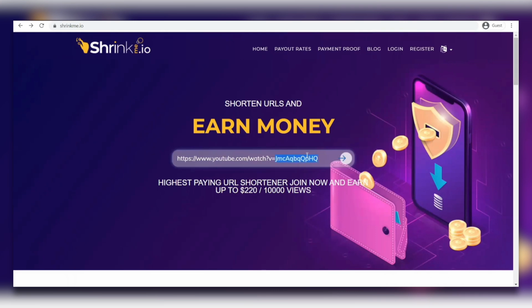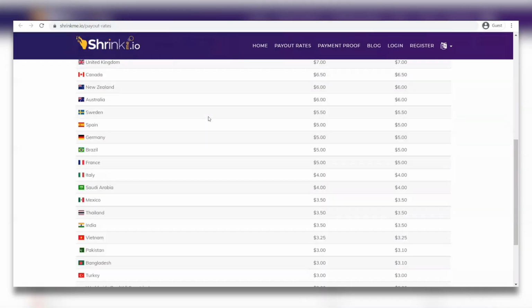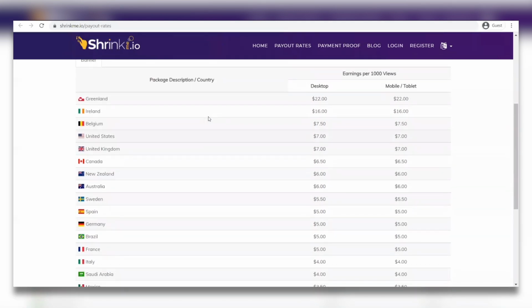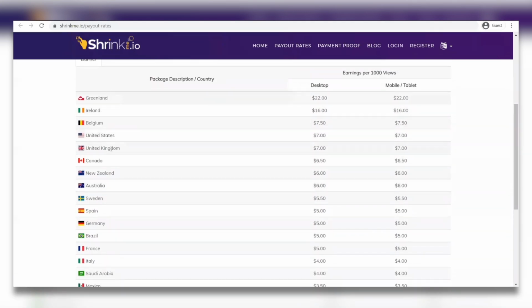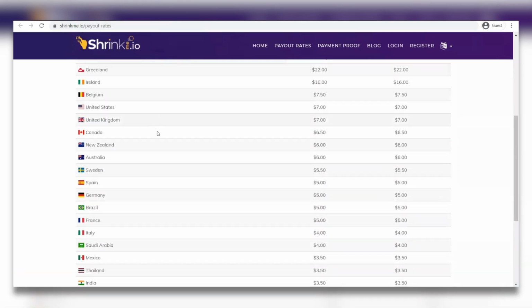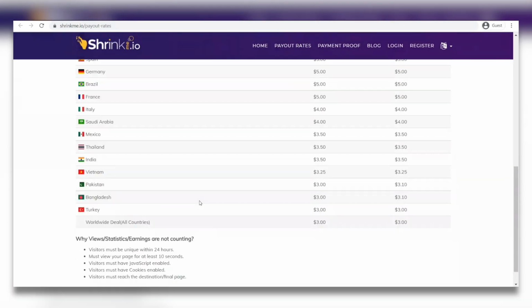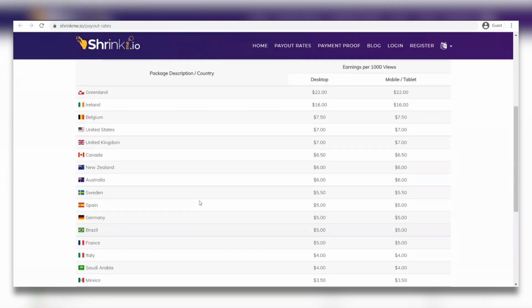So let's go back to the publisher rates. Now, as you can see here, all the countries listed down here means that the people who come from these countries will click on your link. That is the rate that you're going to earn. So how exactly can you get people from Greenland or Ireland or whatever? How do we target those people? And that is what we're going to show you that you can do with our special Google trick.